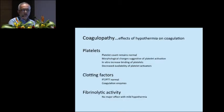Why would this occur? Probably because of platelets. These are the various factors of hypothermia on these issues. The platelet counts do remain normal. However, there are morphological changes in the platelets which increase their aggregation, which is in contrast to our thinking that platelet function will be depressed. In vitro, there is increased binding of the platelets. So probably the cause is not an intrinsic problem with the platelets or platelet function, but it has been shown that the availability of platelet activators does reduce, and there is a release of heparin-like anticoagulant substance with a mild 1 degree decrease in the temperature.